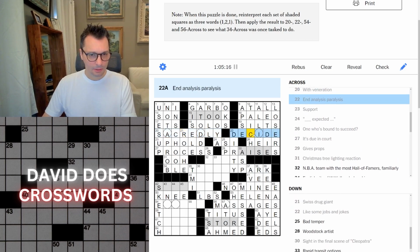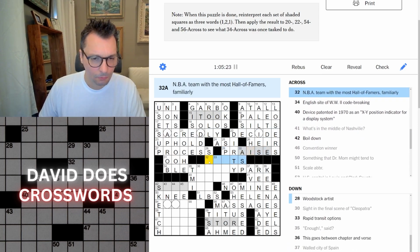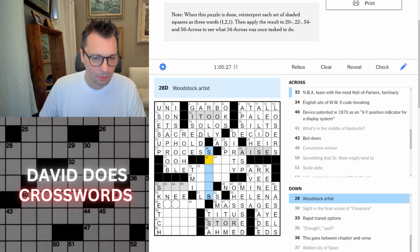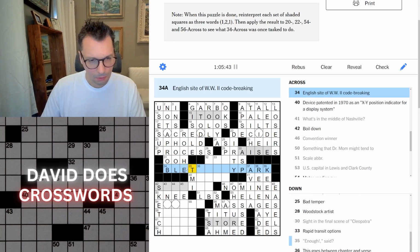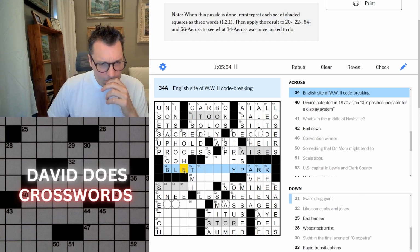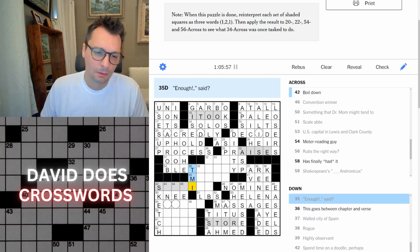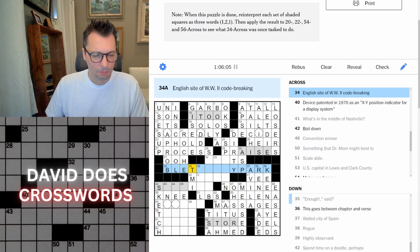20 across. Sacredly, decide. Woodstock artist. What is this? Or is it Rocha? I thought it was Roche. Blet? I'm still stuck now. Bleeder. Is TMI not right? Enough said. TMI? Sacredly?